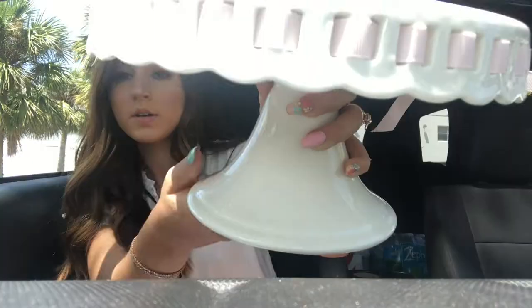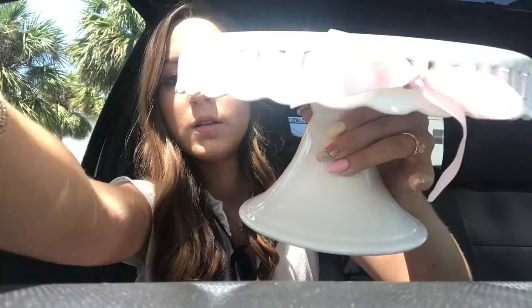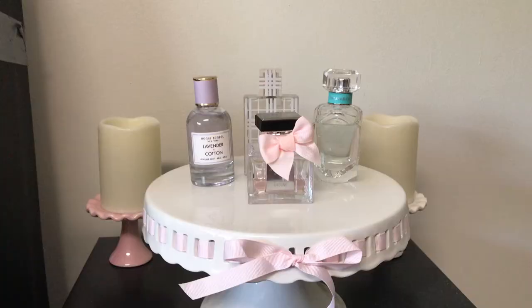Okay, for some reason, I'm obsessed with cake platters. I have like three right now, and I really don't need any more, but I saw this at Home Goods, and I needed it. It has a pink ribbon going through it. It's like a little bow. It's so cute. I don't even use these for cakes. I literally just put perfumes or decorations on it. But there you go. How cute is that? Oh my gosh.